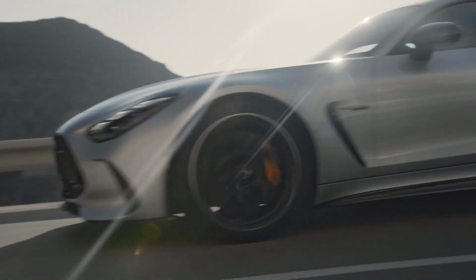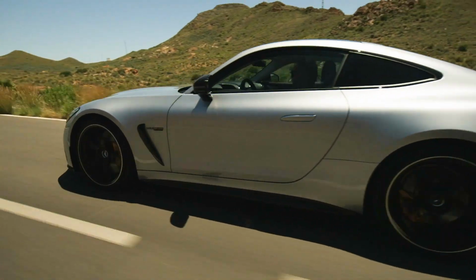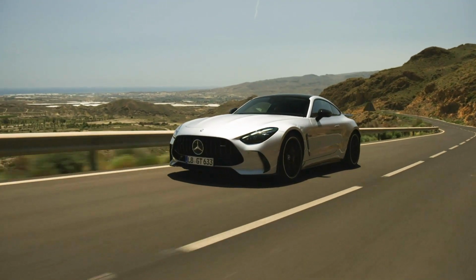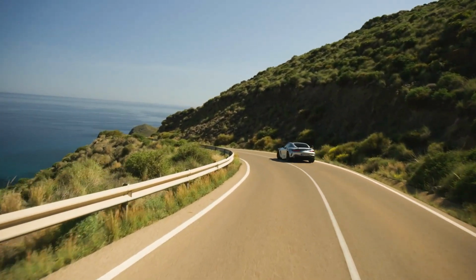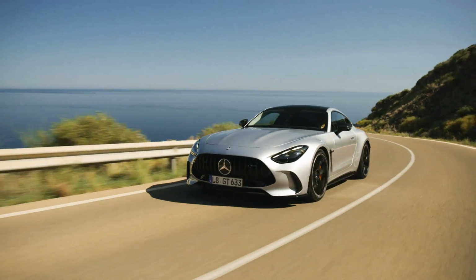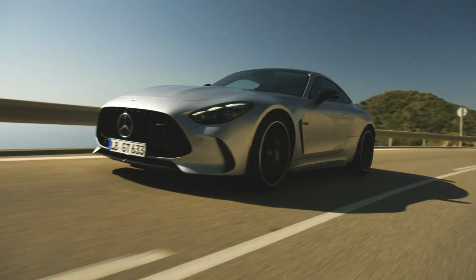An AMG Performance 4MATIC+ all-wheel drive system designed for dry and wet roads alike is standard. As described by Mercedes-AMG, an electromechanically controlled clutch variably connects the permanently driven rear axle to the front axle. The best possible torque distribution is continuously calculated, depending on the environment and driver input. This could mean a traction-oriented all-wheel drive, with a 50-50 equal power distribution split between the front and rear axles. Or it could mean everything gets sent to the rear wheels. The electronically controlled limited-slip rear differential provides additional traction.